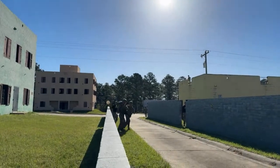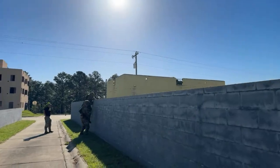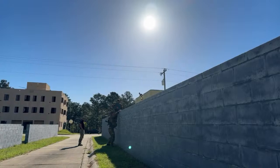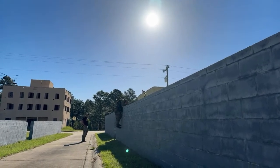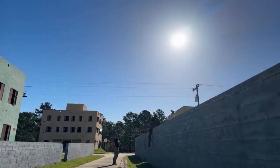Get it on the wall. Next wall, next wall. Team 44, good. Excellent transition to the 3-foot wall. This is a tough wall. Listen to their coach. Come on. I don't know. Let's go. Get over the wall, Jack. Yeah, that's the kind of coach you want right there. Get over the wall. Oh, look at that shot with the helicopter coming in. Come on, 4-4. Great job, Jackson.